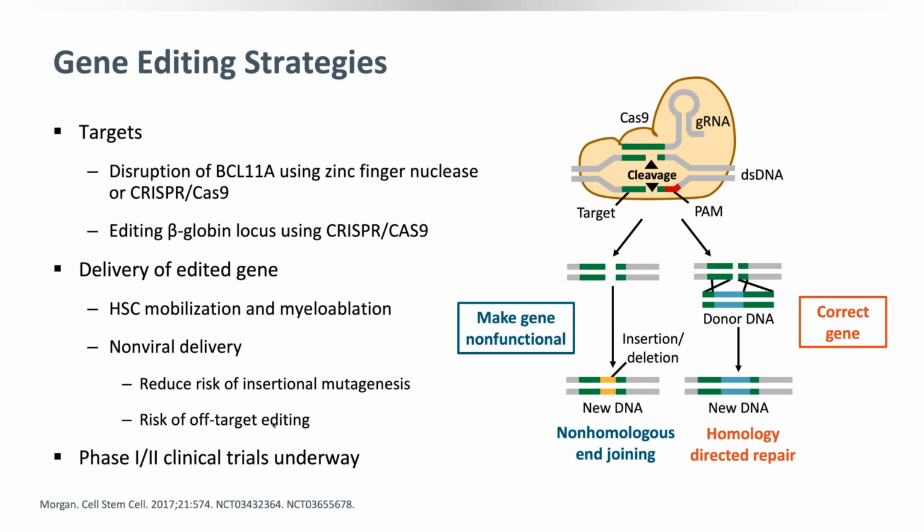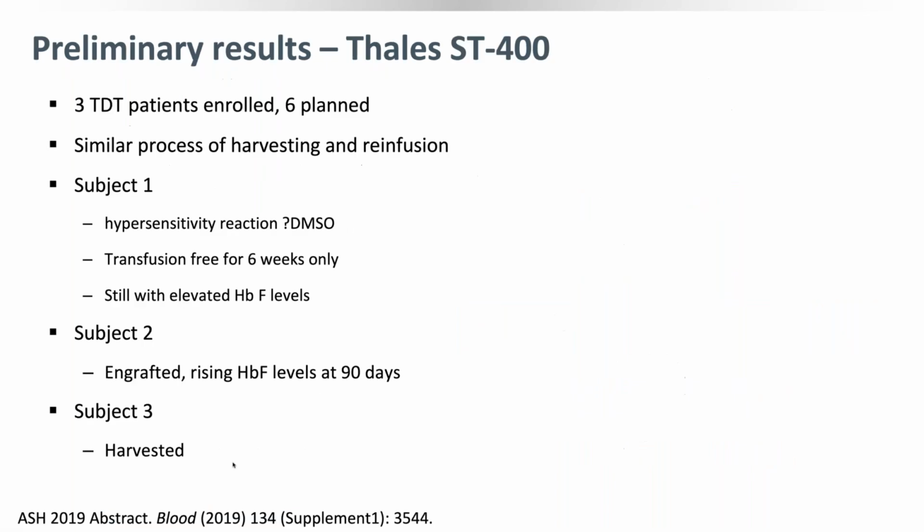And then obviously the goal would be to try and find ways in which we can do this gene editing without doing the stem cell collection and gene editing ex vivo, but rather to be able to do it in vivo itself. So phase 1-2 clinical trials are underway, and I will give you some of the results of that.